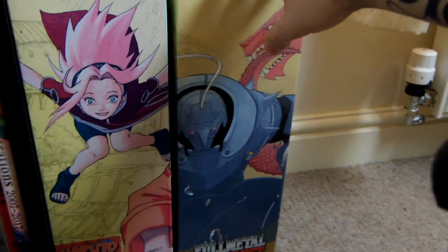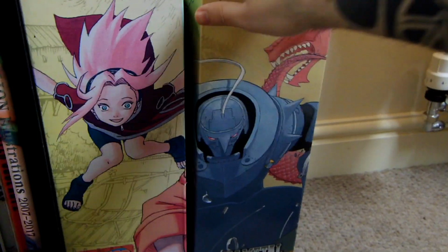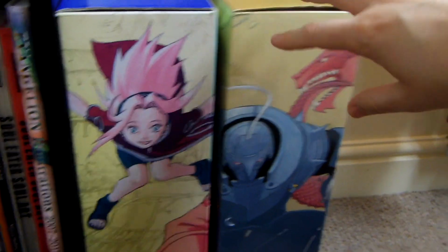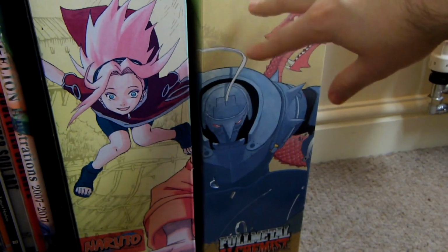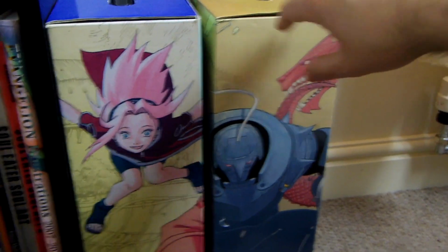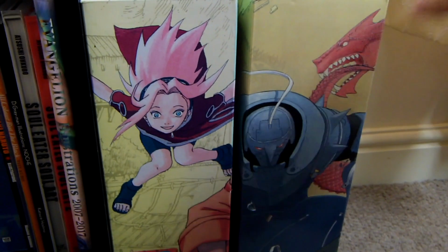I kind of regret having this. I think the box art is really pretty, but I wish I had those really nice hardcover shiny volumes. So if you've got those, then props to you. I'm very jealous, but I'm probably not gonna sell it just to buy those.